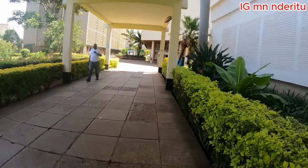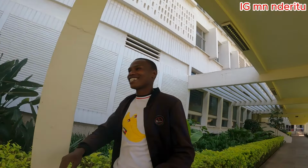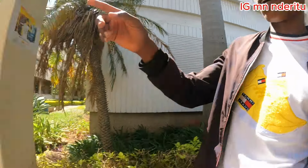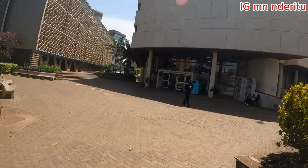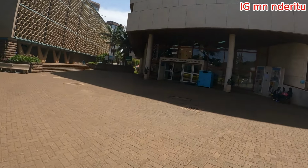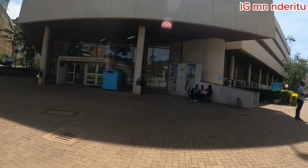Guys, if you wish to come and visit this university, contact Kurian Chacha here. I will take you around, and you can stroll around here and see amazing things in the university. And right there we've got our library. Is it the main one? Because I think they have a lot of libraries. Yes, this over here is the main library.